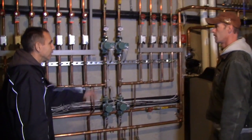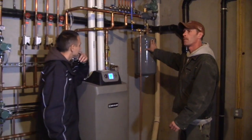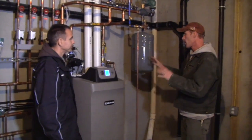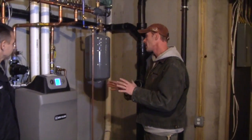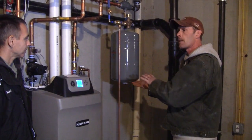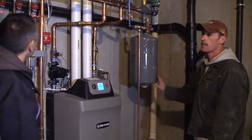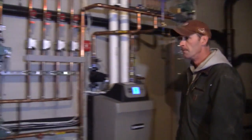Wow, that's really cool. And then over here, this is expansion. What do we got? Thermal expansion tank for the boiler. What does that exactly do? This takes the pressure. These boilers are only made to run, most heating systems generally are made to run under 30 pounds of pressure. So this has to eliminate some of the pressure that the hot water makes. Okay. You'll find this in every heating system. It's typical.